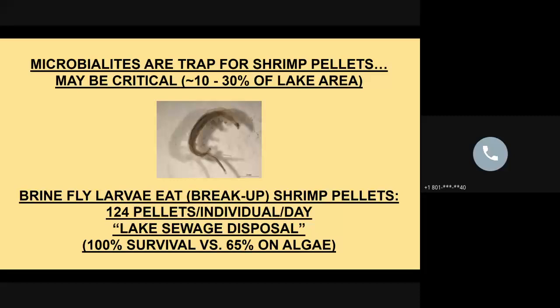So what we're proposing, this is all based on pilot work and pilot calculations at this stage. But what we think is that the microbialites may act as a catch-all for this critical nitrogen source, keeping it in the water column so it's not sinking down, and then being broken up very quickly by the brine fly larvae, chomping out and breaking up those pellets, allowing the decomposition to release the nitrogen into the water.